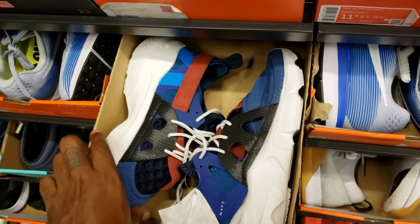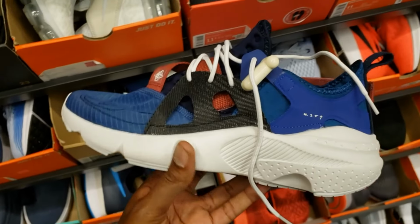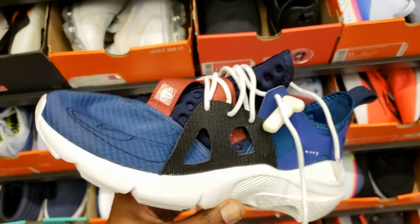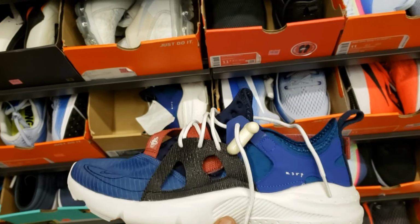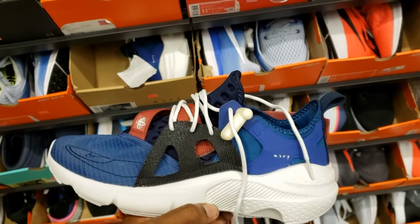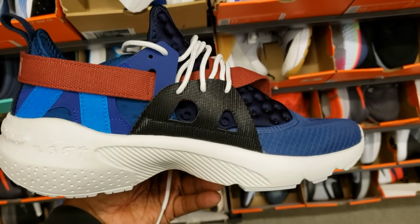Okay, now we've seen these before in a different colorway. Let me know what you guys think about this colorway. We've seen them at the previous outlet in Citadel in like a tan colorway. This navy blue is not too bad. I think I seen one where it was black on the midsole. It looked a little bit more fire. If I come across that shoe, I'll definitely show you guys. From a 1 to 10, this is about a good 7.